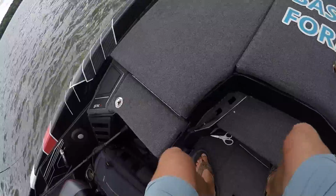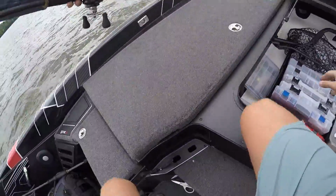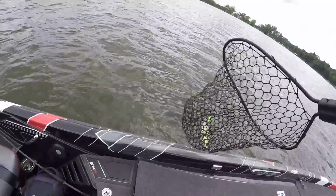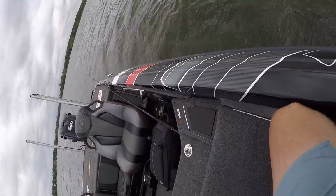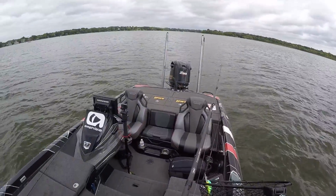Well, yeah, I'm gonna get my net. I'm getting the net. Yep, it's a bass, and he's barely hooked. He's barely hooked. That's why I'm getting my net, because he's not hooked very well, but he's big. And he is in the net.